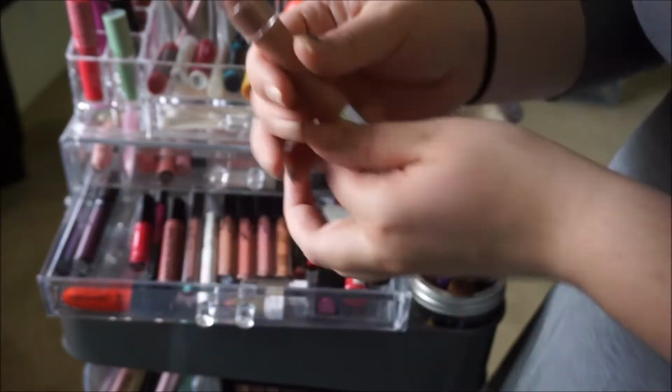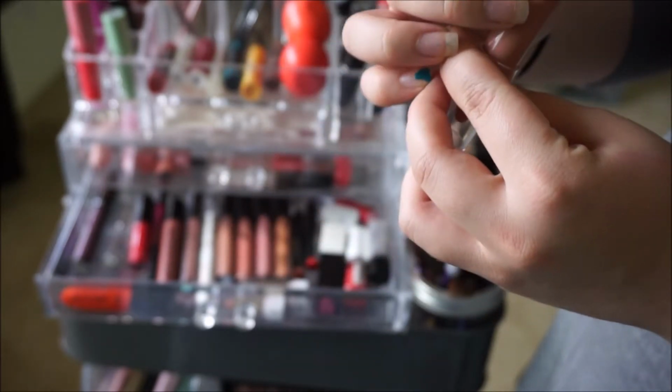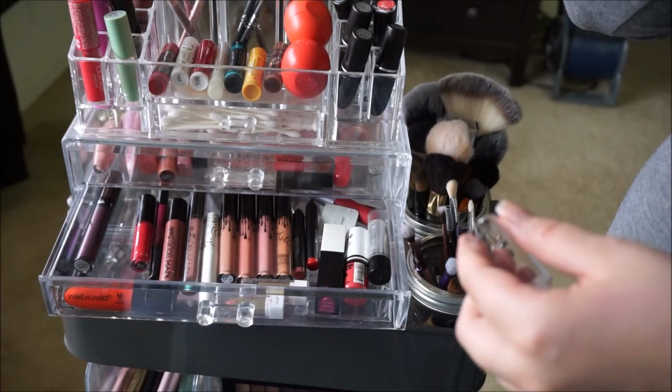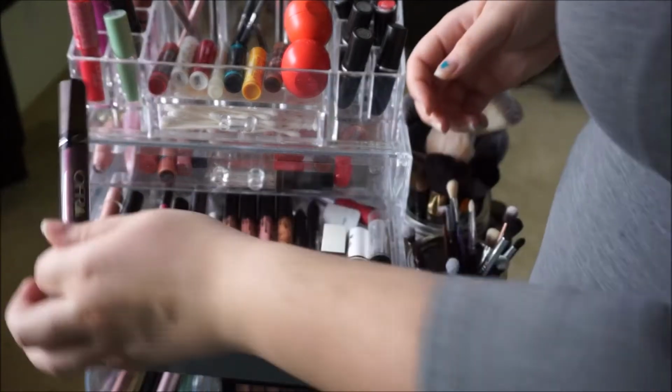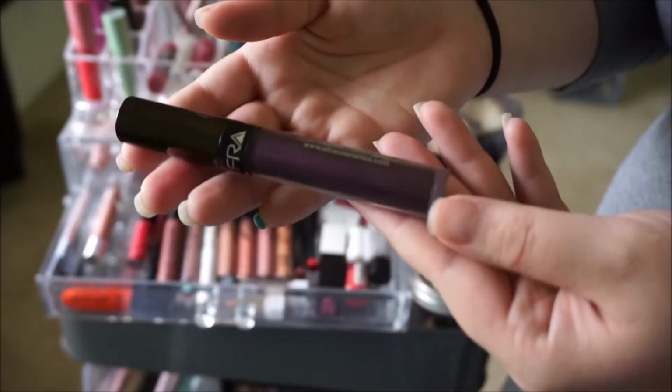And I also have, like, you know, Neutrogena Color Stick. This is in shade Classic Nude. This stuff is so nice on the lips. And I have this Ofra color in Napa Valley, which is this like metallic purple color.